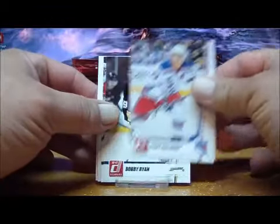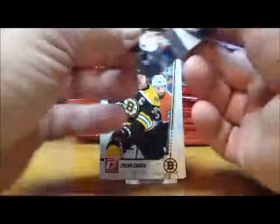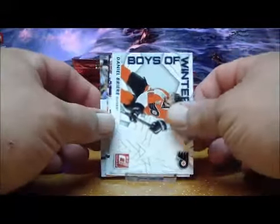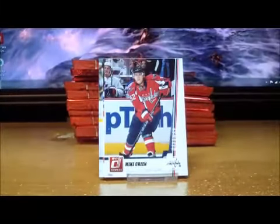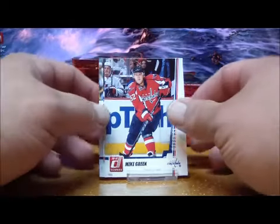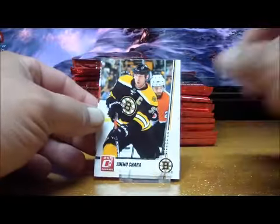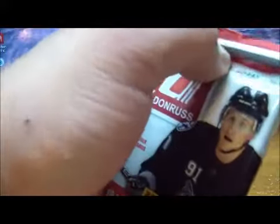All right, next pack. Base, base, base, base, base. Here we have a Boys of Winter for the Philadelphia Flyers of Danny Briere. Danny Briere for the Flyers, Boys of Winter, Craig Duke 11. Ah, yes, Slapshot. Excellent, excellent movie. And base. You can't beat the Hanson brothers, though. They made that movie.